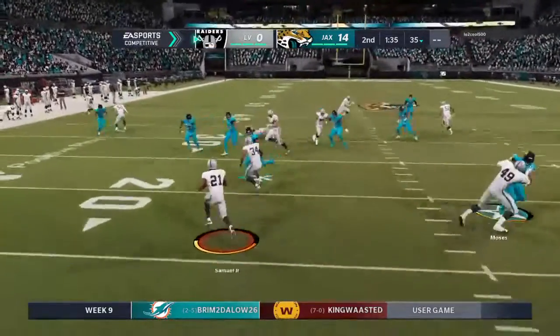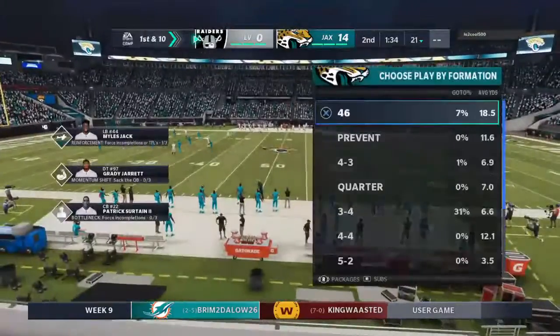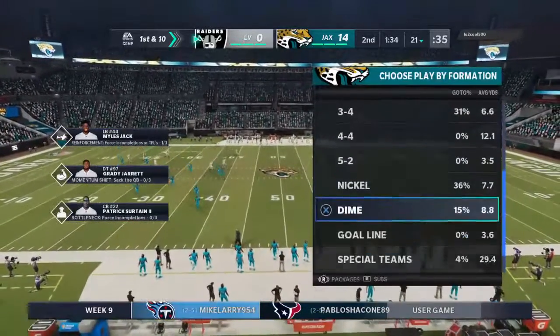Fielded just outside the goal line. And taken down just past the 20 at about the 21-yard line. At their own 21-yard line. That's close.